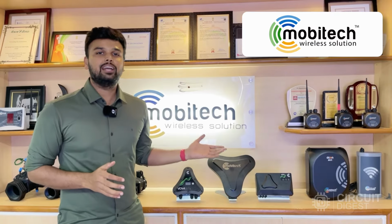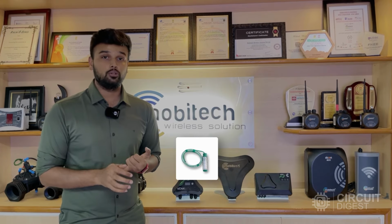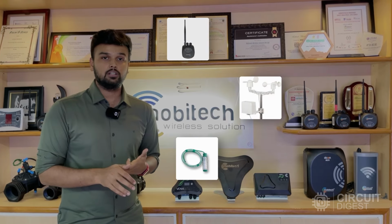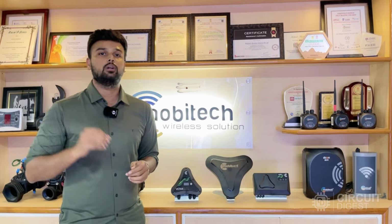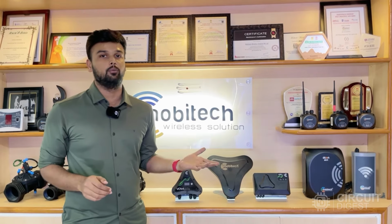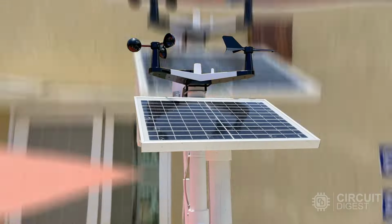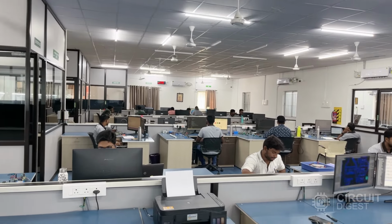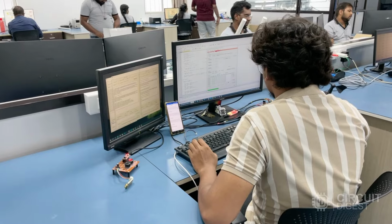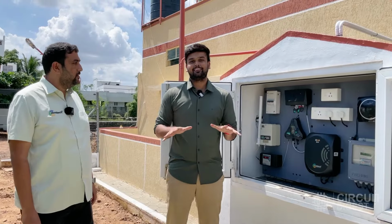Today we are at Mobitech Wireless Solutions, a company which provides smart farming solutions like soil moisture sensors, weather stations, water level controllers, solenoid valve controllers, motor controllers, and everything that you might need to convert a normal farm into a smart farm. We are going to start by taking a look at the smart demo farm to see how all these controllers are deployed and how they all work together, and also take a look at their production facility to see how this company from Tamil Nadu uses artificial intelligence and IoT to provide smart farming solutions to the farmers of India. So we are standing here on a smart farm.